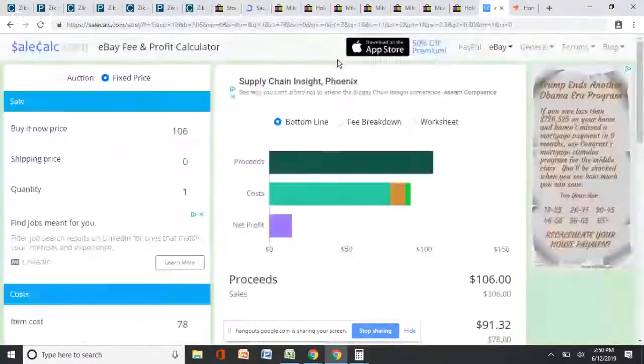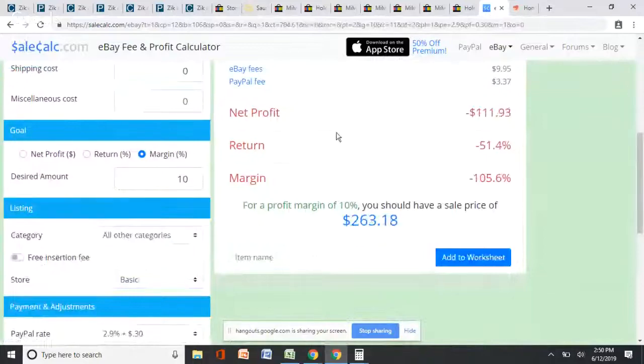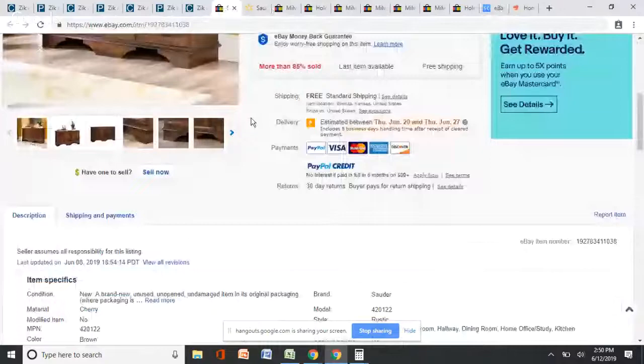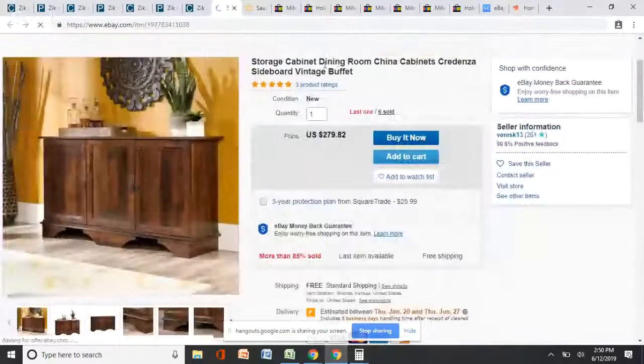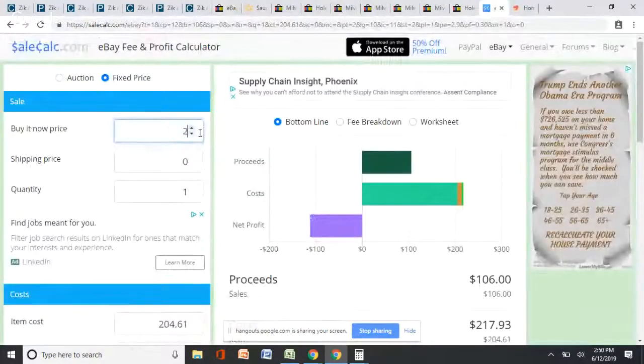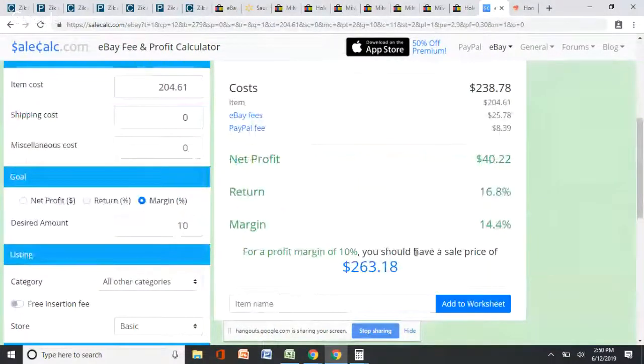Okay. 204.61. Buy it now price is 279.82. Let's confirm that they actually sold for that. 279. Let's say it's just 279. Okay. And yeah, it's a 14% margin. Look at that. Let's list that.